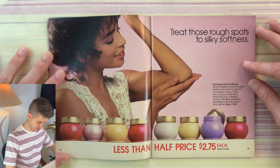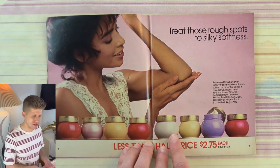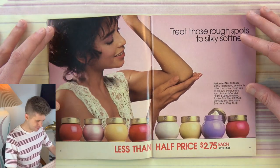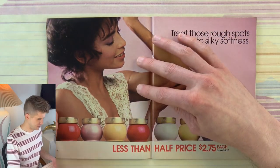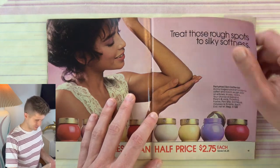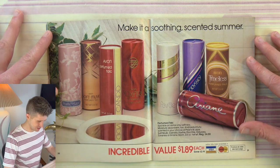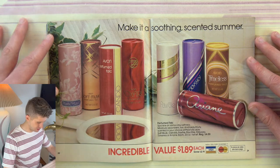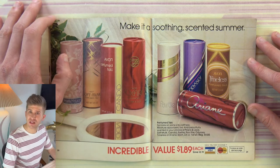Silky soft perfumed skin softener. Look at this, these little ball-shaped jars. All this packaging, just everything has such a specific vibe that's very fun. Whoa. Make it a soothing scented summer. Perfumed talc. Oh, like a body powder for absorbing sweat or whatever.